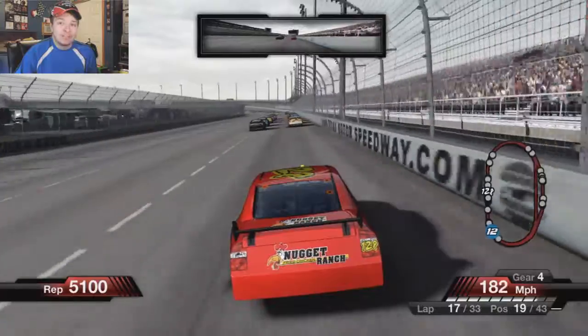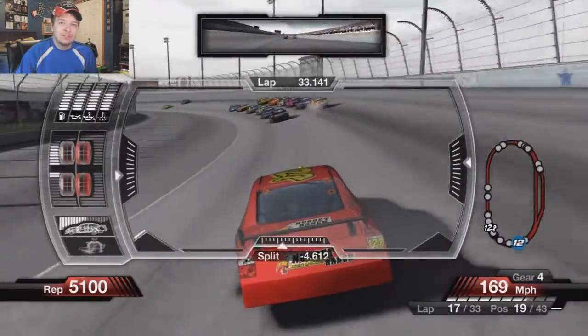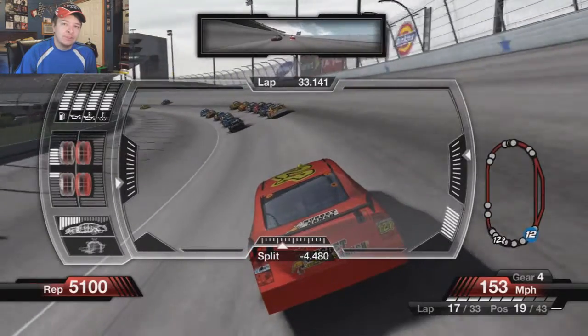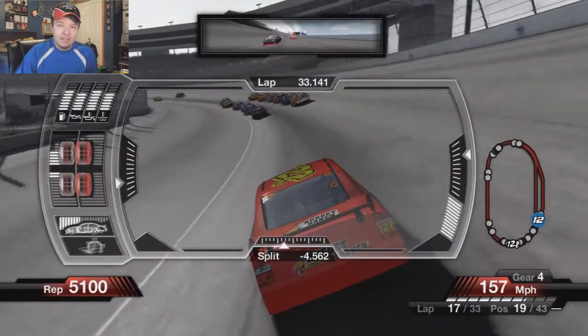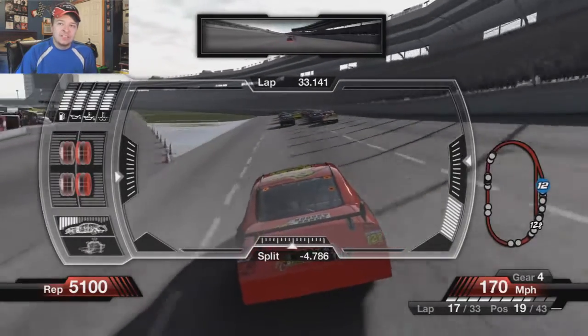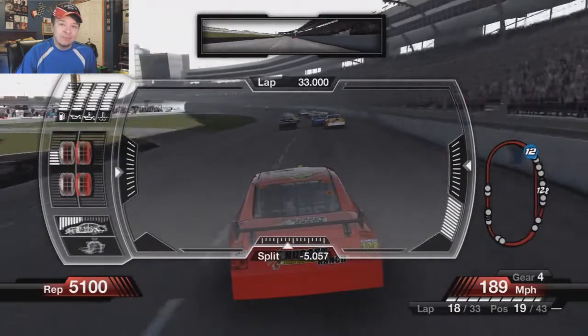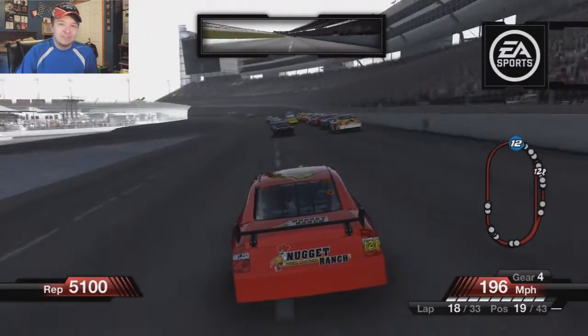Kyle Busch is way far back, so that's weird. And the interval hasn't dropped too much since the race started, or at least with where I was with the leader. It was around 3.8 to 4.1. I've lost a little bit of ground, but it's not anything insane. So I'm sure it's going to get a lot worse as there's lapped cars going to be in the way. So we'll see how this all develops.